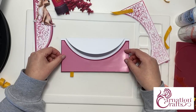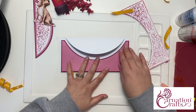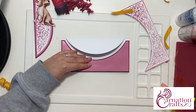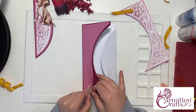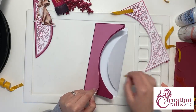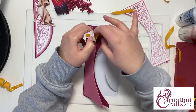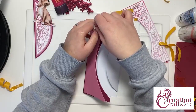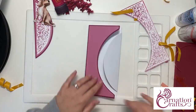So just lining that up like so, holding that in place. Remember, just sticking one panel at a time. I'm trying to do this in a way that doesn't take too long, because I'm aware that I've kept you for two demonstrations within this show. And I want to try and give you as much information as possible without taking up your whole afternoon.